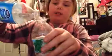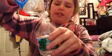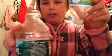Alright, so now I'm going to pour some of this water into this. This is going to be very interesting. So here we go. Alright, so we poured all of it in there. You know what I noticed? The little one has a bigger cap. But you can still put this on the big one. So you could actually switch the caps if you wanted to. You could put the big one here. Oh, you could do this too.